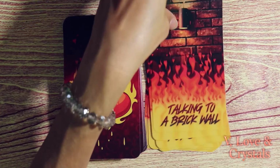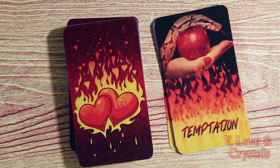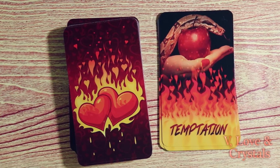Or the person can be very dense. You can be telling them your feelings, and they're not considering your feelings because they're not absorbing what you're saying. They're just letting it go out the other ear. So, yeah, not being able to get your point across.